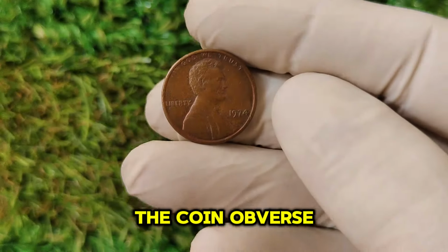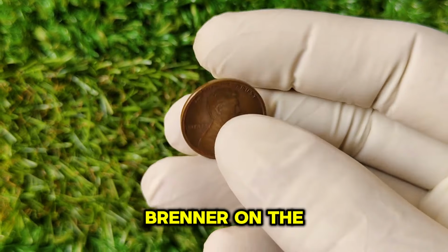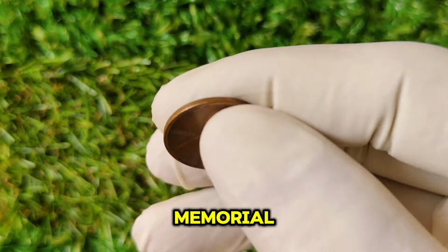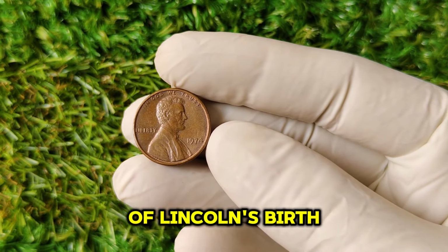The front of the coin, the obverse, features a profile of Abraham Lincoln, designed by the famous sculptor Victor D. Brenner. On the reverse side, until 1958, there was the wheat ears design, which later changed to the Lincoln Memorial in 1959. The design change celebrated the 150th anniversary of Lincoln's birth.